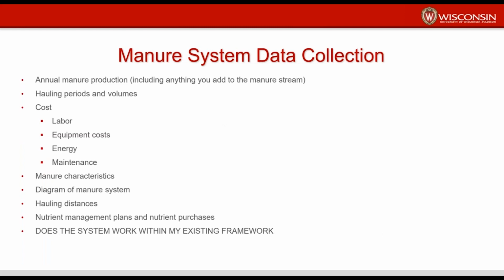Again, the data is really important. You can't do any of the analysis that you need to do unless you know some of this, the components of your system. And then, knowing things like how much manure are you producing annually, you can calculate this just based on the number of animals you have. I use book values all the time. I'm happy to help people do that.